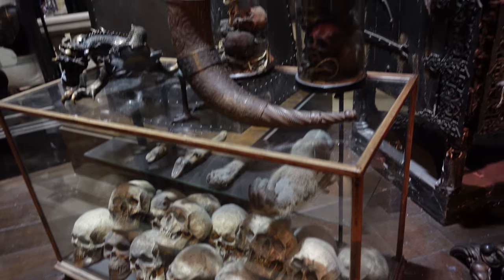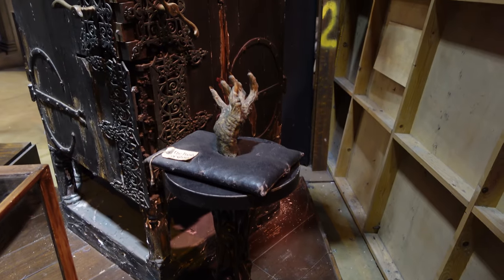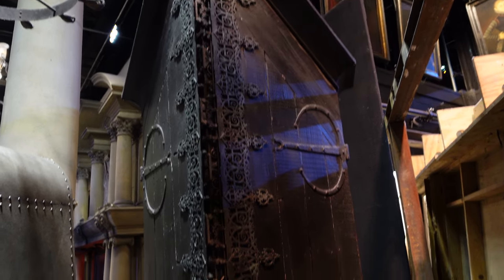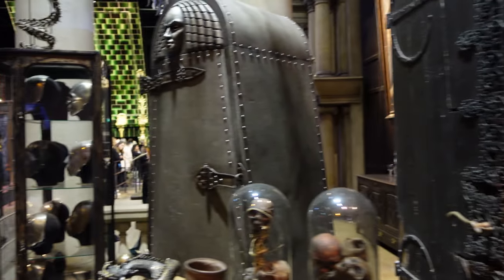Now we're getting into the dark arts. The hand of glory. One of the coolest things at Universal Studios is that you can go to see the Vanishing Cabinet in Borgin and Burkes and you can hear the bird fluttering inside.